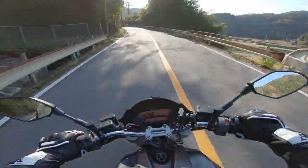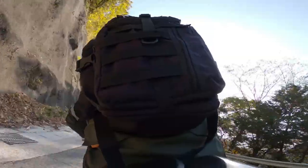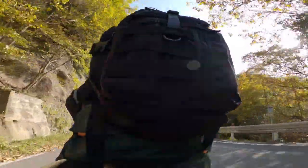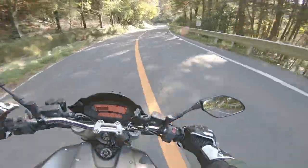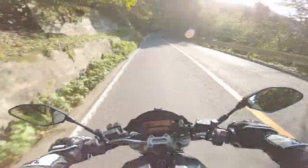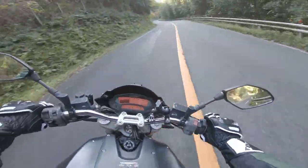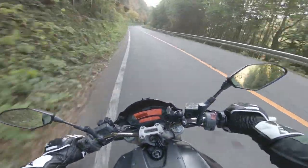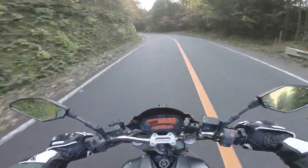All right, so what is it like on the twisties? Well, as you saw before, it's got the Marchesini wheels, which are very light. It's got upside down Showa forks, which are average, but you know, pretty good considering the weight of the bike and everything. It's not underdamped or overdamped. Doesn't feel too soft, doesn't feel too hard. Doesn't feel plush, but it doesn't feel cheap either. So a bit of a middle ground.